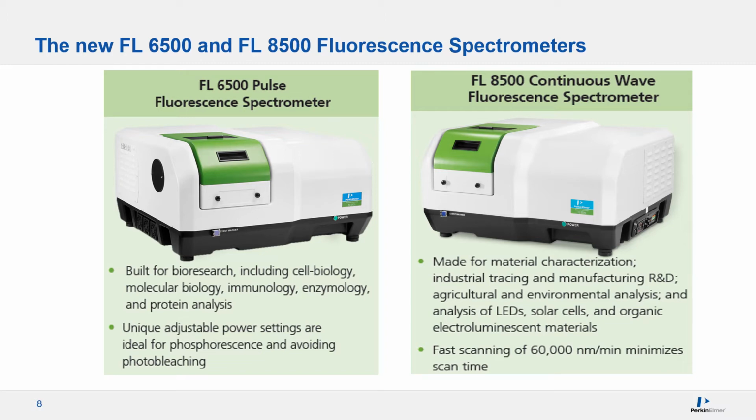The FL6500 is powered by a variable energy pulsed xenon lamp, which is ideal for materials susceptible to photobleaching or photodegradation. In contrast, the FL8500 exploits a bright 150 watt continuous wave xenon arc lamp, which therefore allows for higher sensitivity and thus in turn higher scan speeds. Thus, the 8500 is ideal for smaller samples, solid-state materials, or complex liquid mixtures that sometimes require data-rich 3D spectral scans.